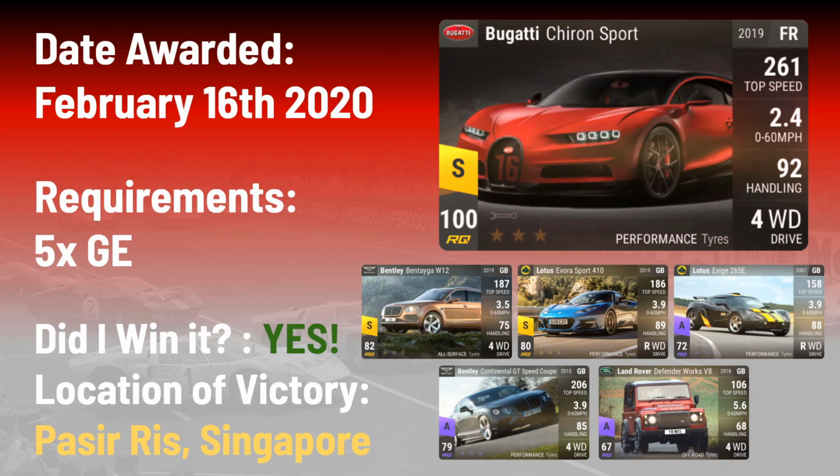I had a maxed out 265E, which was recycled, a Continental GT Speed Coupe, which I had at 699, and a Land Rover Defender Works V8 that was 969. This was very, very stressful, but one of my biggest achievements to date. Really happy with this prize car win. So let's move on to the next couple.